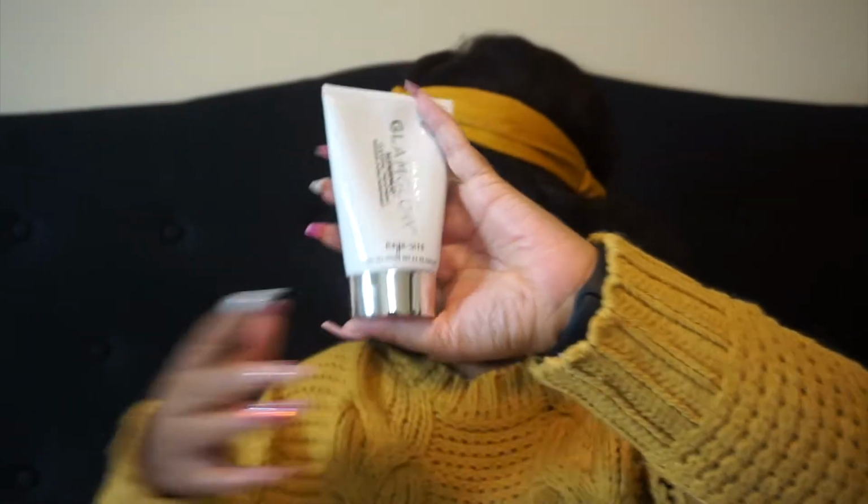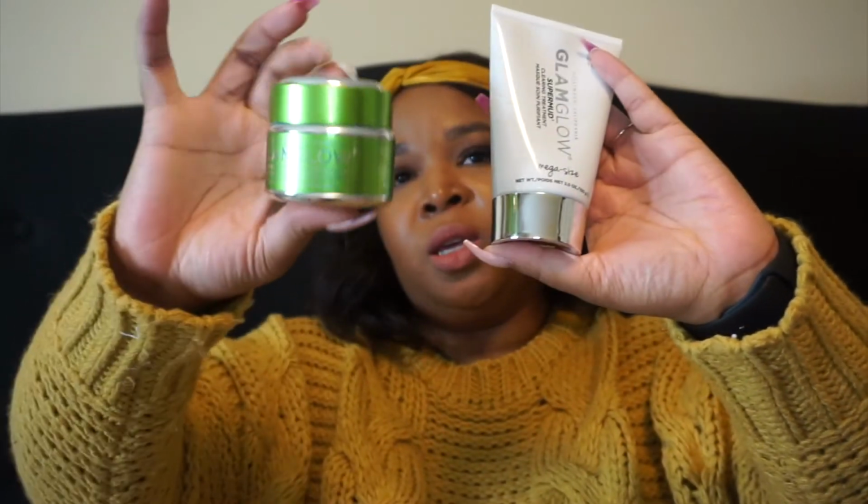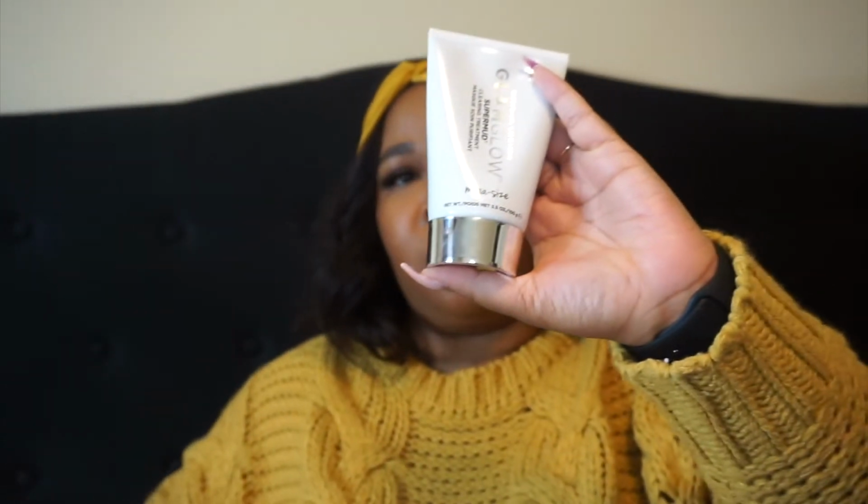You can get it in the pot size, which is like this, which is another Glam Glow mask I'll be talking about. But I love this for helping to bring all the impurities to the surface so my breakouts come out quicker, so I can just deal with them, get rid of them, and move on with my life. I use it twice a week, at the end of the night before going to bed, and then use a moisturizer with it. I've been loving that.